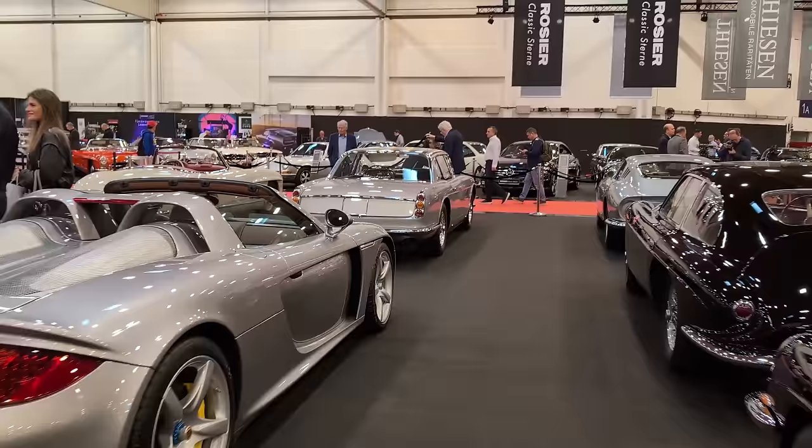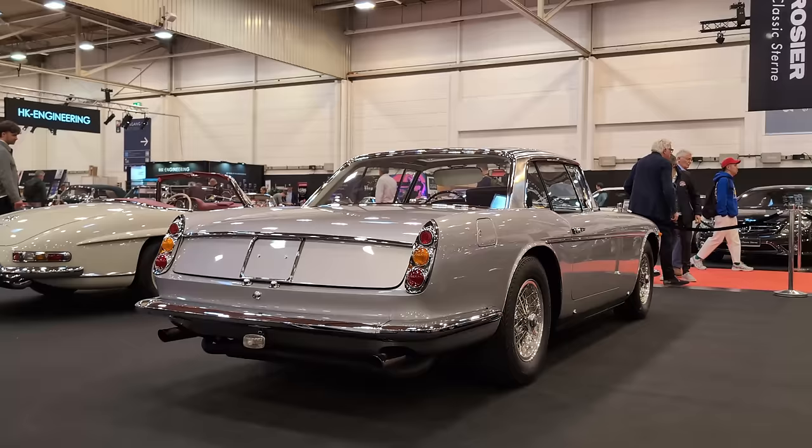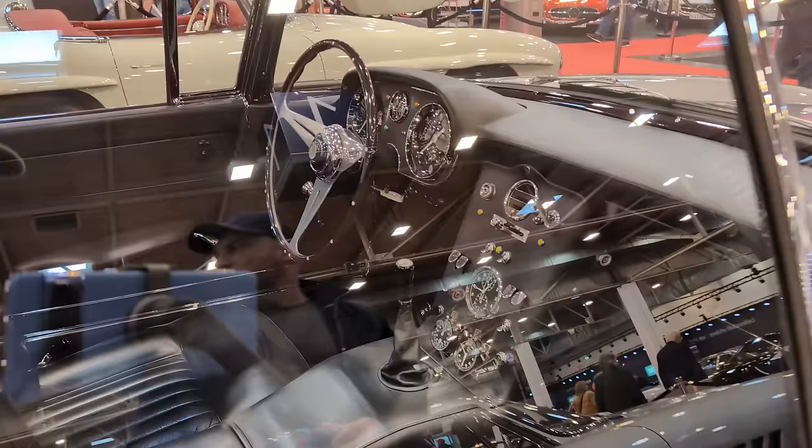So just getting a rear view of this wonderful Maserati 5000. Really looks like a Ferrari from the rear. This car was delivered new to Fiat boss Gianni Agnelli. We can see the stainless roof. Now there is a sister car to this and it's built on the Ferrari platform. You can see in the interior there, the gauges and the chronometer.